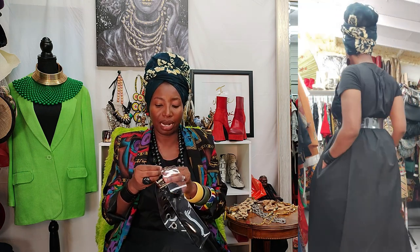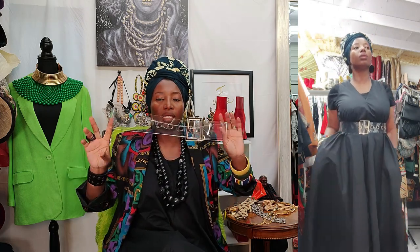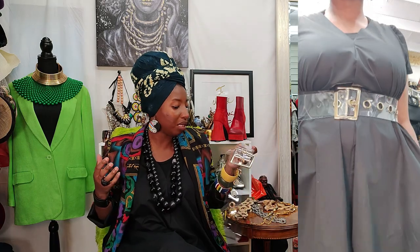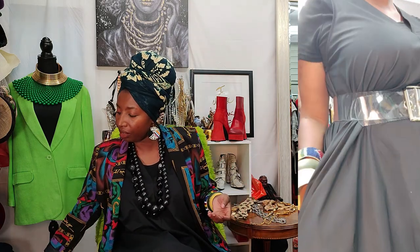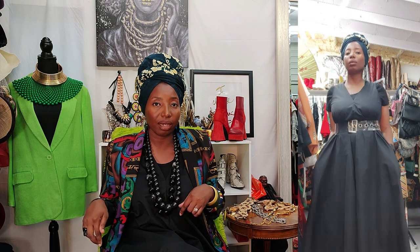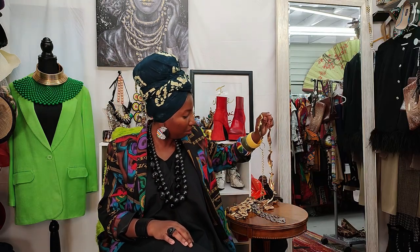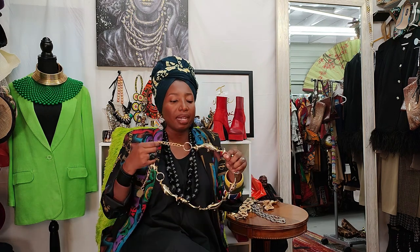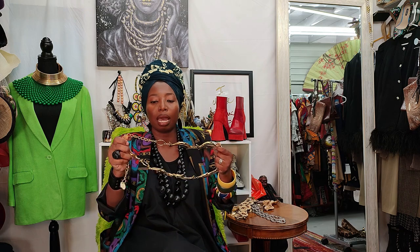But this is literally like having a black belt. It goes with everything. I just love it so much, because I'm always looking for versatile pieces and accessories that you can mix and match to elevate your style. So this is definitely staying, definitely. Something fell. So the next belt I wanted to check out, oh, this is staying. I mean, come on now.